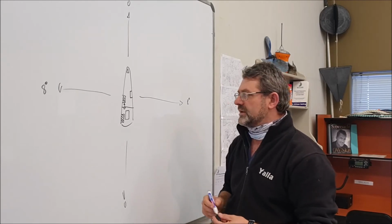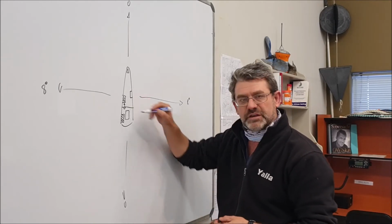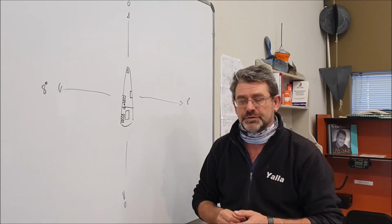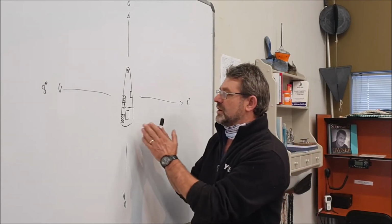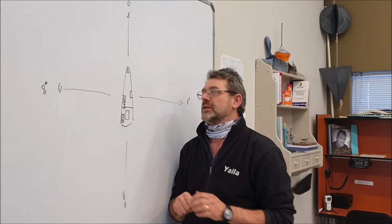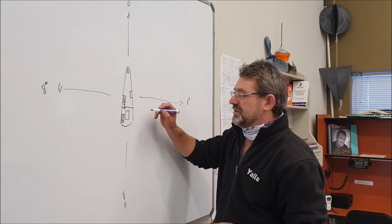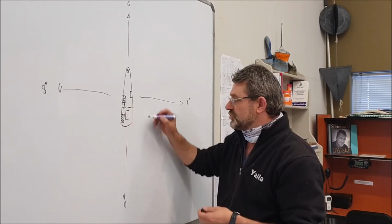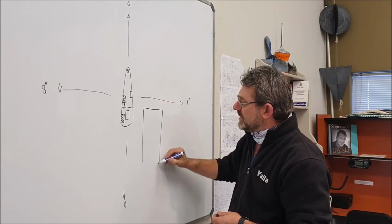What you can do is draw a deviation card out, and all boats should have a deviation card on them. You would get a professional person to do a compass swing for you. You can have a go at it yourself. I'm not going to tell you how to do that now, but it's easier to get a compass swinger to come and check your compass for you and draw you a deviation card.